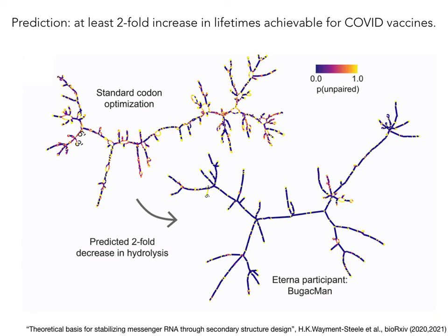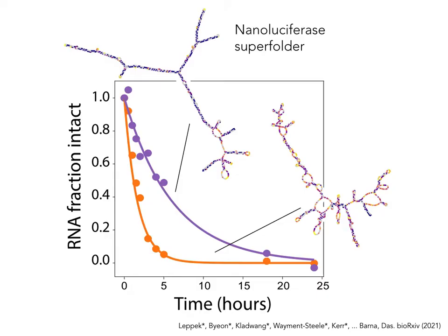And furthermore, with our collaborators in the Barna lab, we were able to experimentally measure the lifetimes, not of these full-length spike proteins just yet. The results are coming for those. But we have done many more studies on a shorter model protein, nanoluciferase.